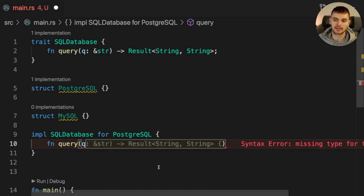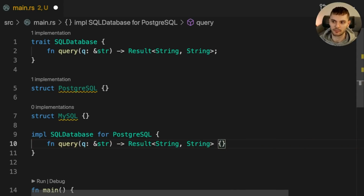Because I have Tabnine installed, as soon as I start writing the signature for query, Tabnine suggests how to complete this line of code. And it turns out that this suggestion is correct, so I can simply press Tab and it will autocomplete. Now this is a simple example, but when you're writing a lot of code, these autocompletions add up and end up saving you a lot of time.